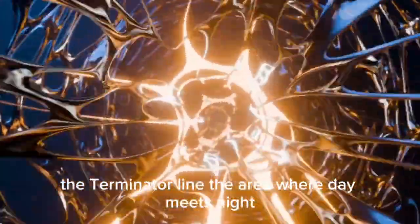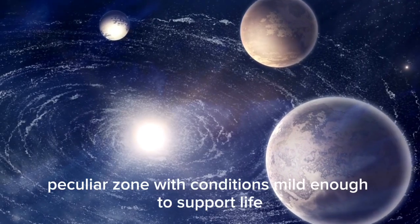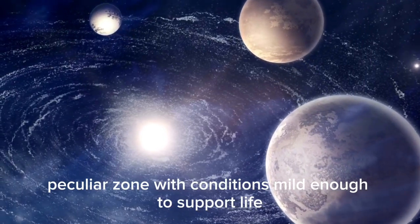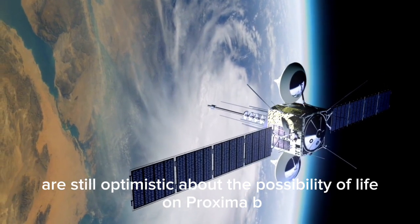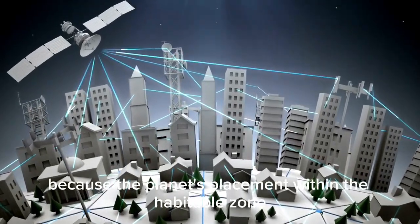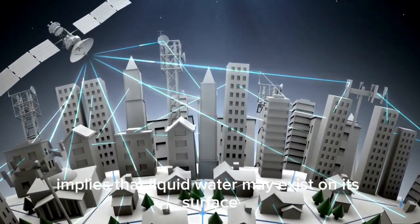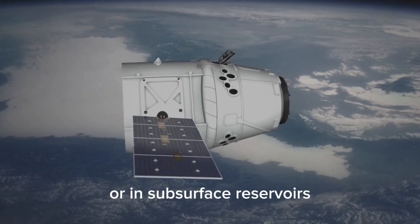The terminator line, the area where day meets night, may offer a narrow, peculiar zone with conditions mild enough to support life. Scientists are still optimistic about the possibility of life on Proxima b despite these obstacles because the planet's placement within the habitable zone implies that liquid water may exist on its surface or in subsurface reservoirs.